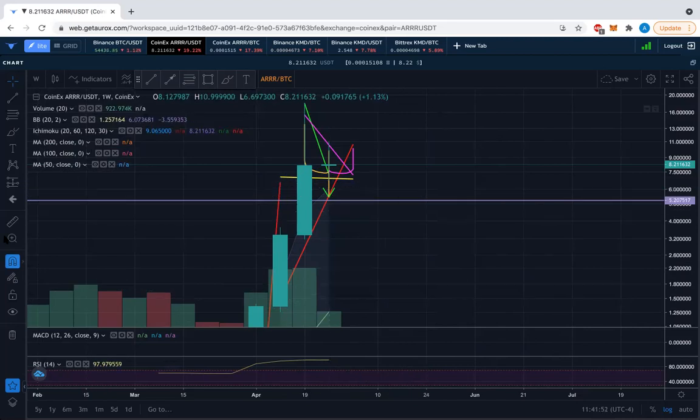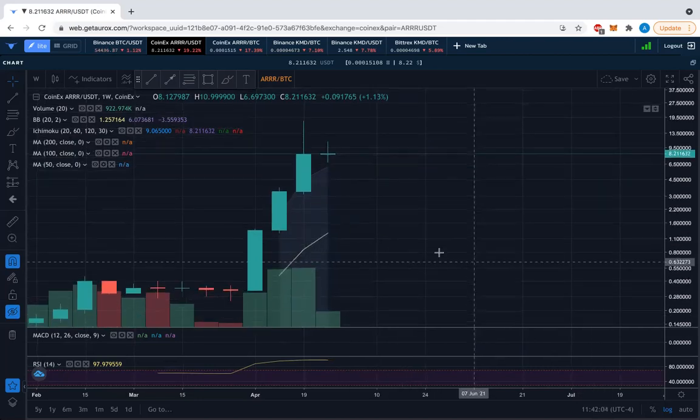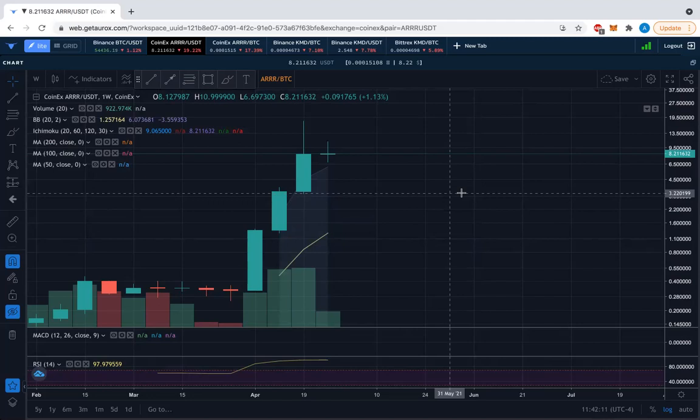Oh, let's hide these drawing tools for a second. One last thing to look at on the weekly. Yeah, indecision here. We just came up so much. Doubtful we keep going. Look how high we're above the Bollinger Band. The 20 on the Bollinger Band is starting to show at $1. Don't be surprised if it comes to $3.